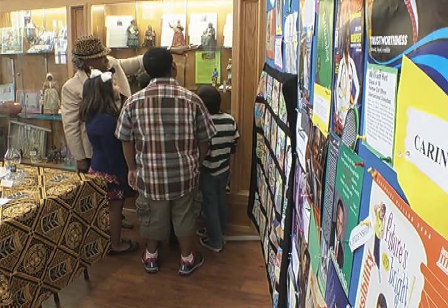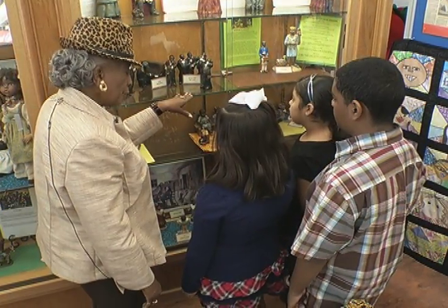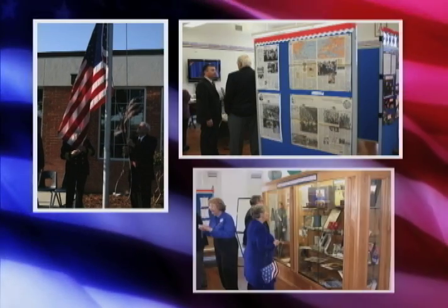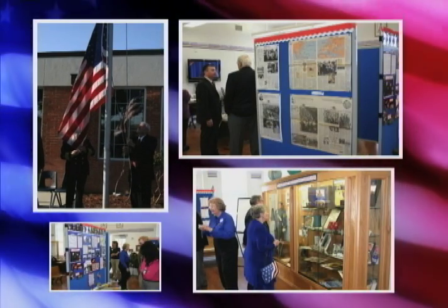Rotating exhibits include topics like African American History Month, immigration, and Veterans Day. The museum also hosts a Veterans Day ceremony each year.